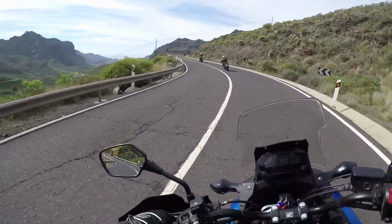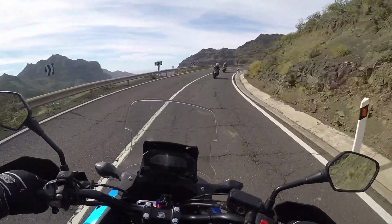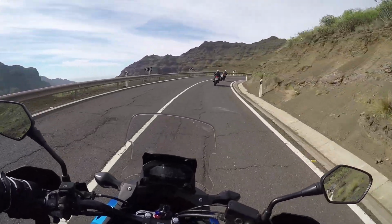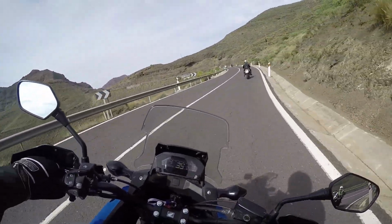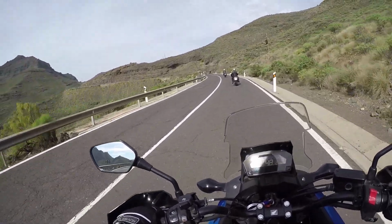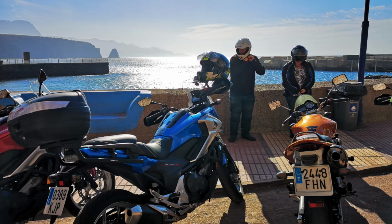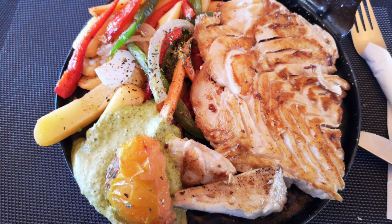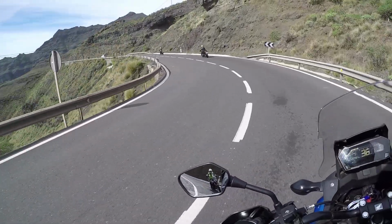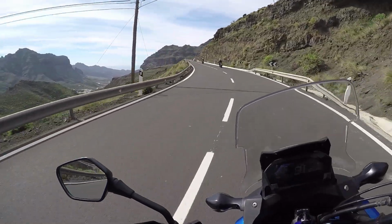We're still heading to the west coast anyway. I think the plan is to head to the port. My wife will remind me what the port's called. What's the port? Agete. Yeah, we're heading there, and there's a fantastic fish restaurant very close to there, where we're going to have a nice leisurely lunch stop. So we're all looking forward to that.